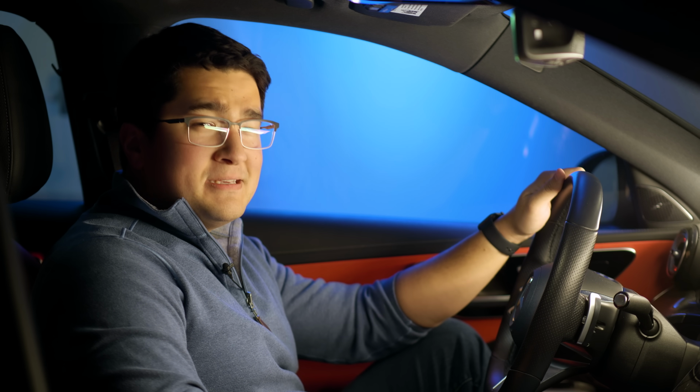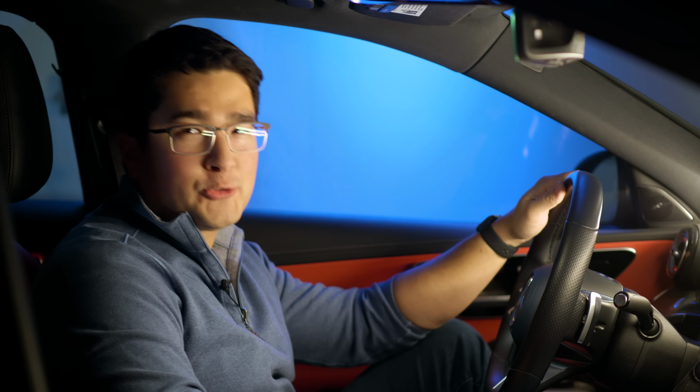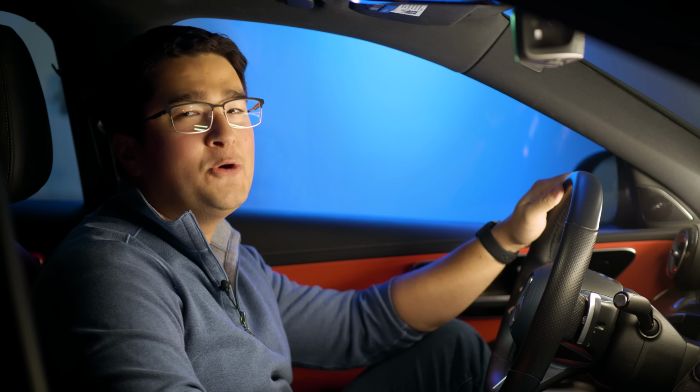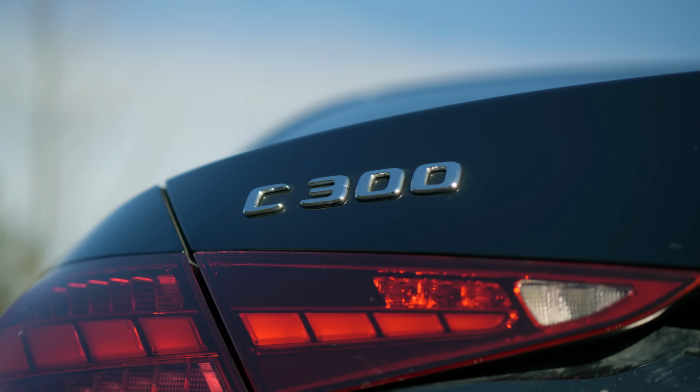Because I'm in a Mercedes, it's time for me to check myself out. And because I'm in the pinnacle trim, I'm an apex businessman. And this is the all-new C-Class. And because this is Savage Geese, we've gotten about 4 years late.